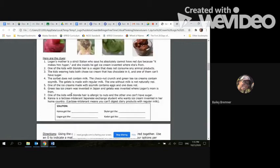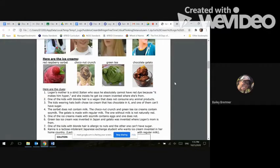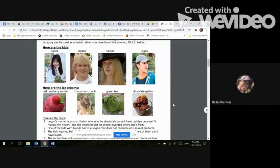So, for example, for the first one, we have Logan's mother is a strict Italian who says he absolutely cannot have red dye because it makes him hyper, and she insists he gets ice cream invented from where he's from. So if you notice, Logan can't have anything that's red or has red dye in it. If you look at your ice creams, there's only one here that's red. It has the word red in it since you don't have color printed sheets. But red raspberry sorbet is red. So that means Logan can't eat red raspberry.